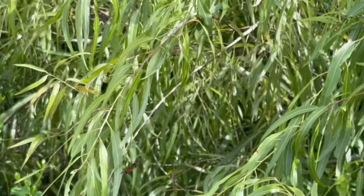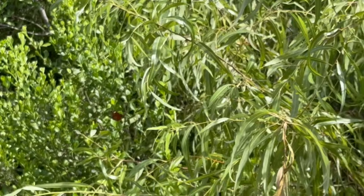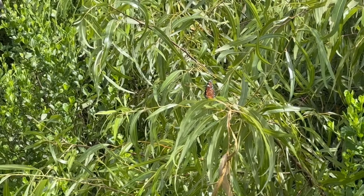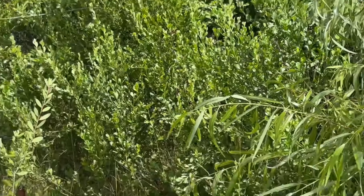So guys, the Viceroy down here in South Florida, as you can see, they're really brown. They mimic the queen, because the queen is a toxic butterfly that lives down here year round, not the monarch. Rest of their range, the Viceroy mimics the monarch.